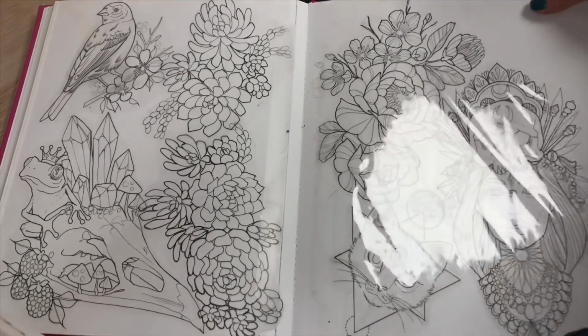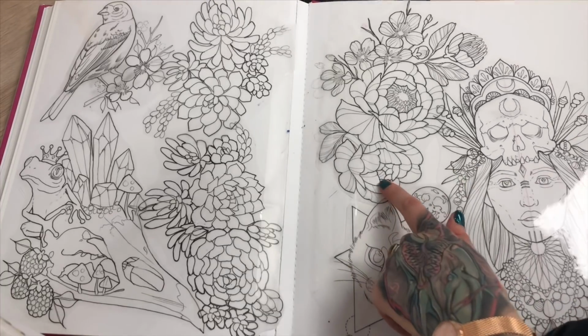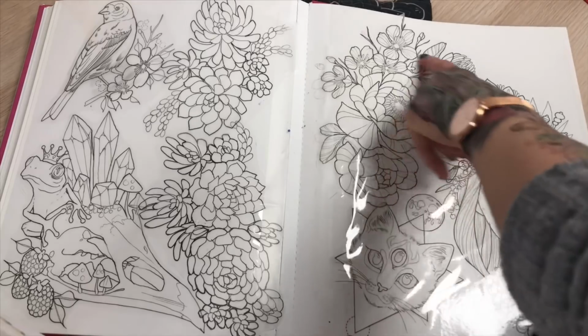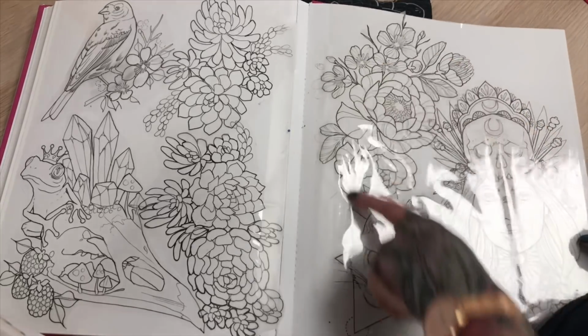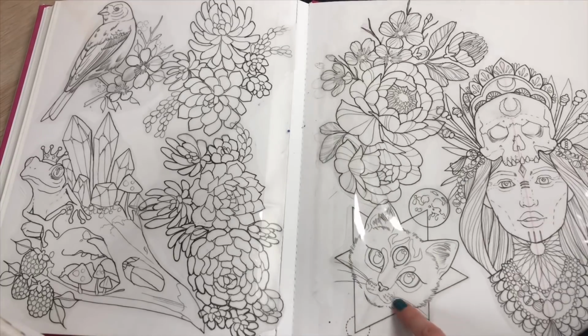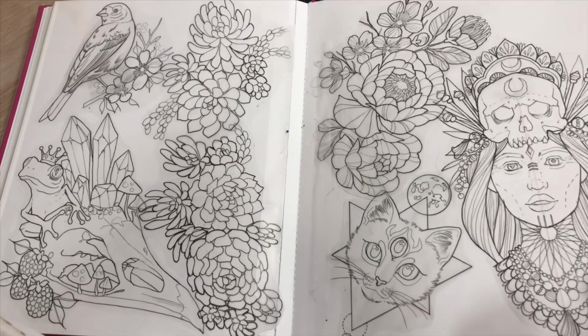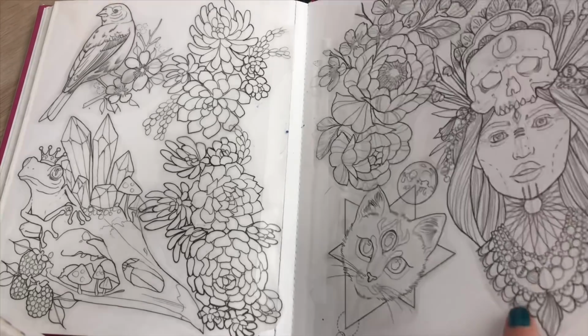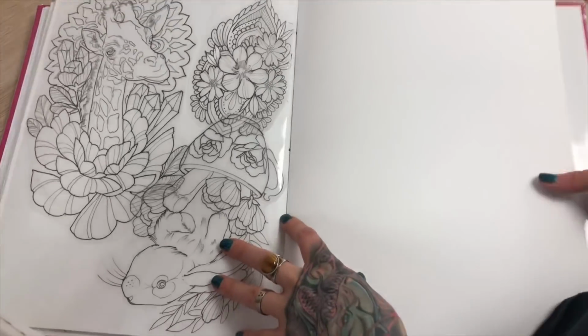Here we've got some more dot worky peonies. These went on an arm, sort of above the elbow ditch area, to fill a little gap that was there. Space cat, love a space cat. Little tribal lady, which went on a thigh, I believe, and we did in dot work. And then, oh, we're at the last page.